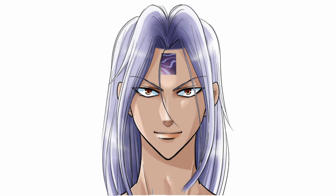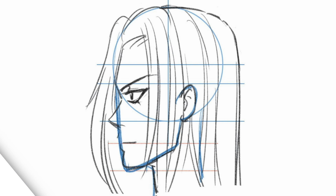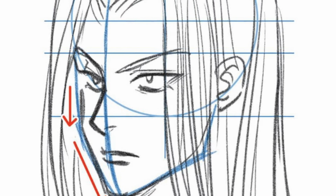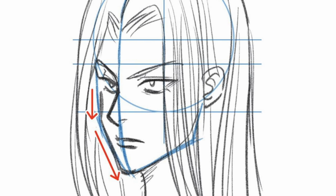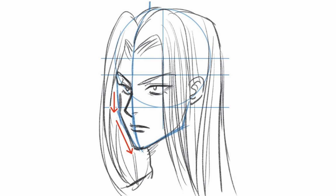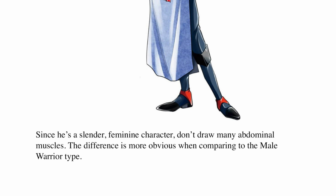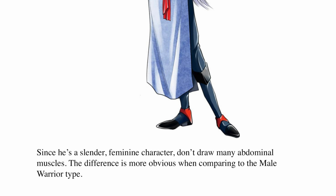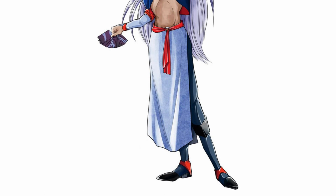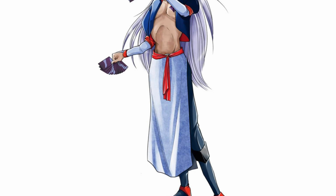Front view. Profile view. Three-quarter view. As a beautiful man, the line from the cheekbones to the jaw is straighter than women and even boys. Since he's a slender, feminine character, don't draw many abdominal muscles. The difference is more obvious when comparing to the male warrior type.